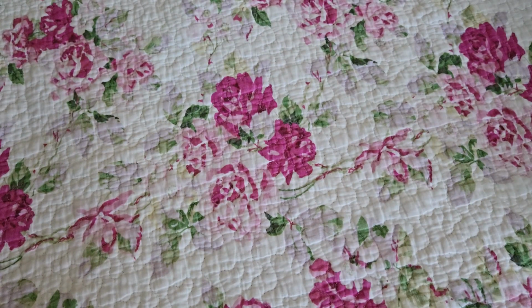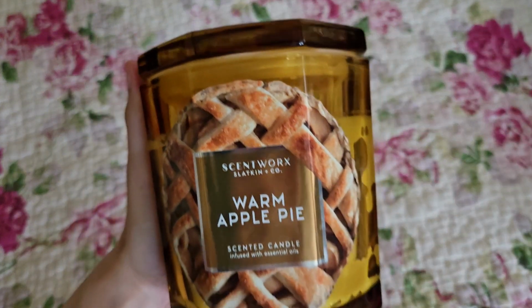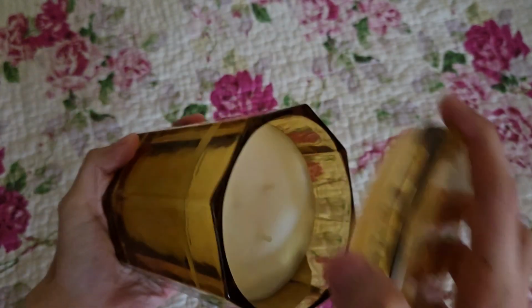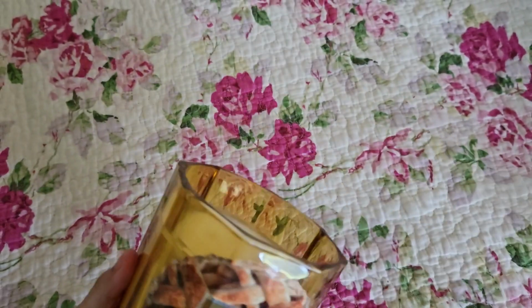Now, I did go to Ross with my mom. I had hauled this item before, and I purchased it for full price. So I ended up returning it, and I got it with my mom's 10% senior discount. So we have warm apple pie. This is the one that I had. I think the one that I picked out initially was a little bit better, but this one's pretty good as well. And these retail $8.99, less 10%.